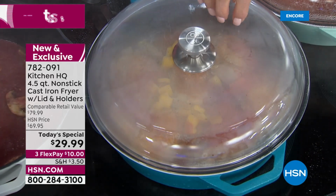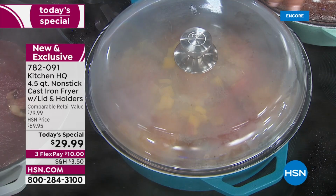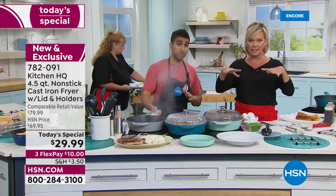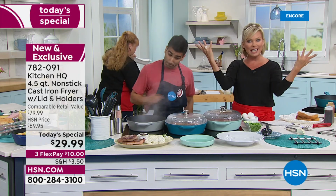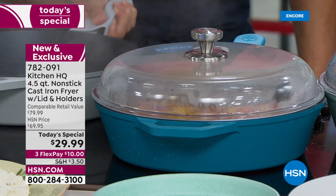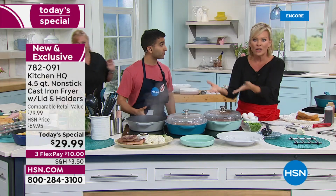I mean, the fact that this lid is included at $29.99, you could easily spend $30 on just this lid. It's not just a flat stainless lid. You can see in, you don't have to release all the heat, therefore the flavors, while it's really imbuing all of those yummy flavors into each other. It's almost like a slow cooker in a way.